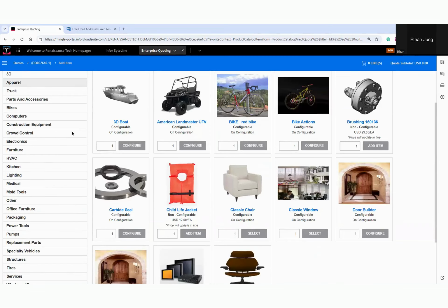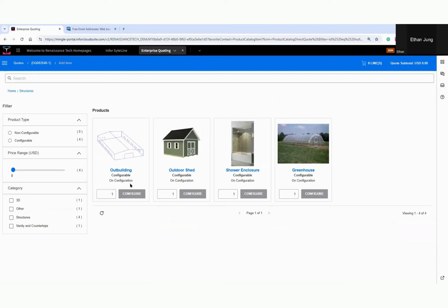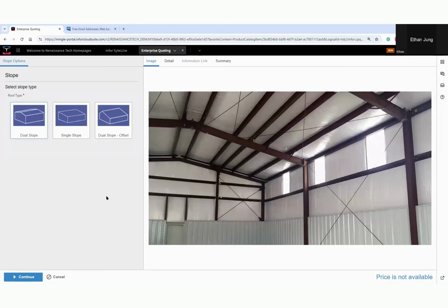For today's demonstration, I'm going to go ahead and go to my structures. And when I go to structures, I'm going to have my outbuilding, which is similar to building, say, a greenhouse or anything of that nature. And CPQ really uses images, drop-down menus, text boxes, radio buttons, free text boxes, really anything to help the end user build a product quickly and easily. And as you can see, we're looking at an image of the type of roof that we're going to be looking to build, as well as the beginning framework of the structure.